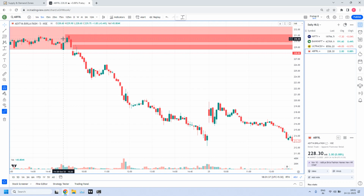Inside 15 you can fine tune to 5 minutes. That is a different story. That is allowed. But without fine tuning to 15 minutes, you cannot take an entry directly on 5 minutes. So this is such kind of zone. You should not take trades on such zones if this 5 minutes is not there inside a 15-minute zone. That is the reason why I am deleting it now. So it's not a valid zone. You have seen how easily it failed.